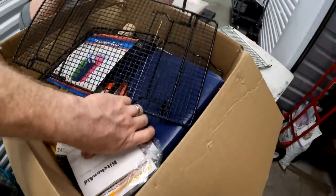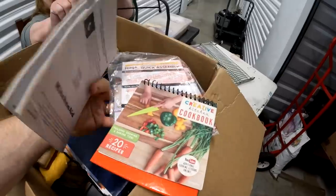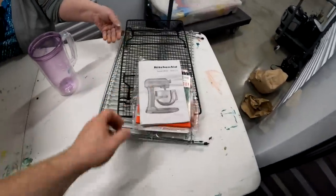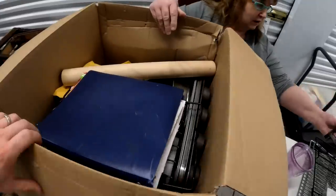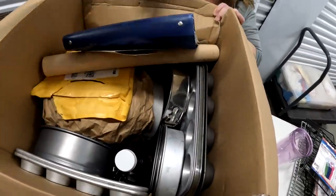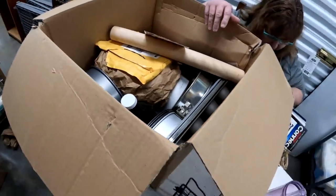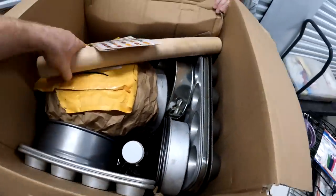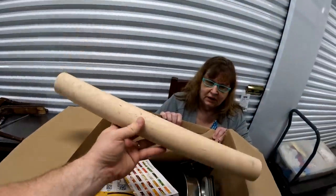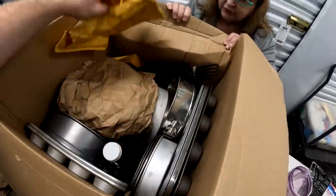These are baking racks. And we have the KitchenAid mixer. So you cool your stuff on here. I'm not sure why it's so heavy. I know, that's what I was wondering, because it sure looks heavy. It's just recipes. And we have a roller. This one doesn't have any handles, though. Maybe you hand roll it?